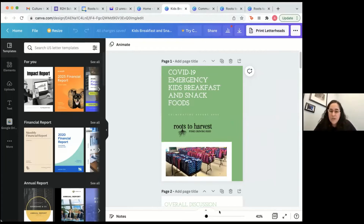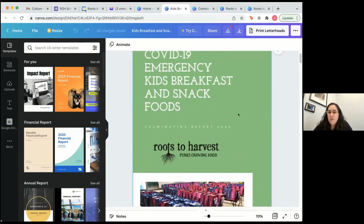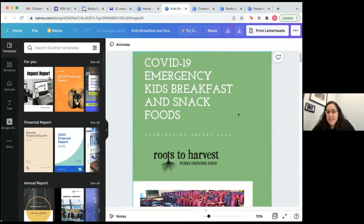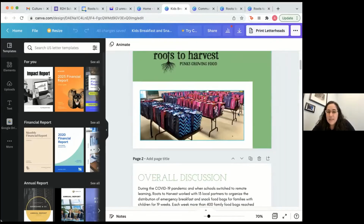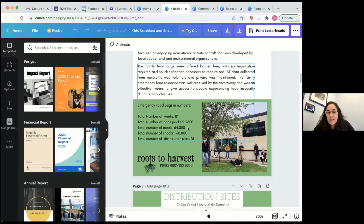We did a summary so that we could share with our funders, with the school board, what we actually did around the school nutrition program. So this is a combination, it's the COVID emergency kit and breakfast and snack foods, sort of like what happened in the pandemic, what did we do? We did 7,800 bags over 19 weeks. It was a totally ridiculous thing that we did.